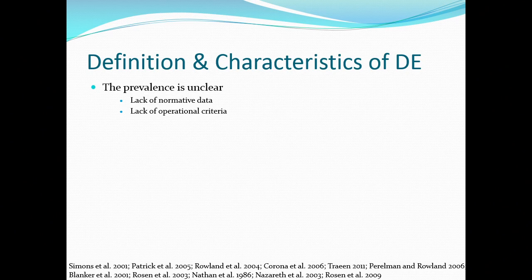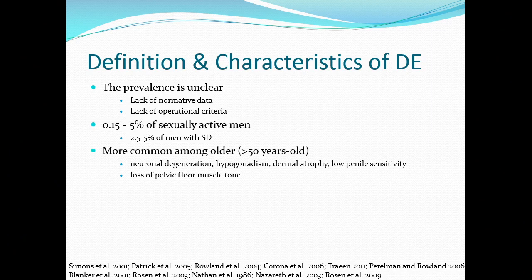We don't know the actual prevalence of delayed ejaculation, but we assume that it can be lesser than 5% in the sexually active male population. But we know that this problem is more common among older men due to neuronal degeneration, hypogonadism, dermal atrophy, low penile sensitivity, or loss of pelvic floor muscle tone.